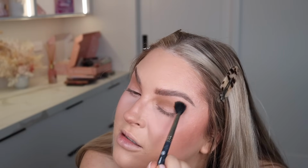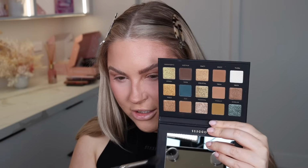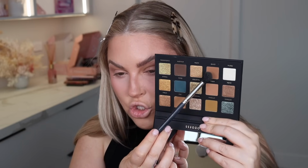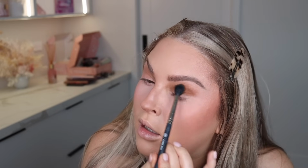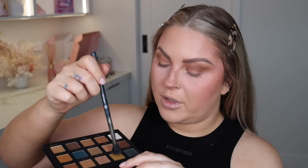Applying real nice. I'm just gonna put that on the first half of the lid. And then let's go in with, I don't know, some of these kind of look similar. I was gonna go in with Juno, which is one shade darker and one shade warmer. Let's see if it looks more different once it's on the eye. Yeah, a little bit darker. I'm gonna go in with a little bit of Athena, which is a yellowy kind of color.